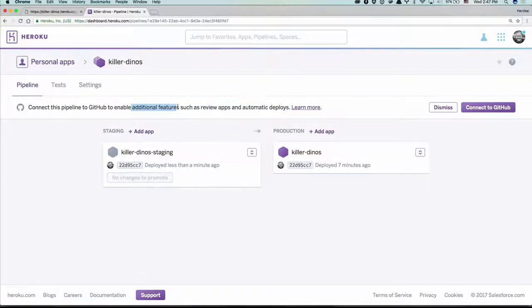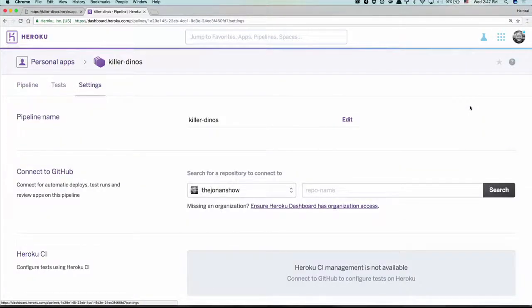So this says connect this pipeline to GitHub to enable additional features. Who likes additional features? I love additional features. It's like my favorite, right? So we'll connect to GitHub.